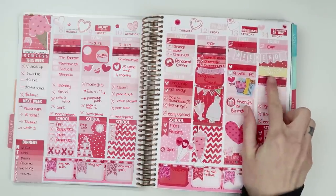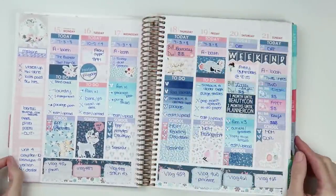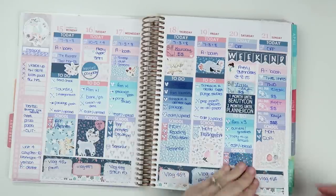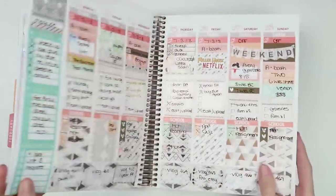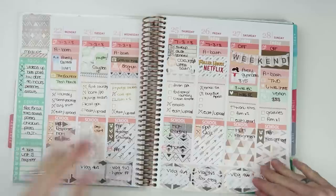And then she was making me little custom countdown stickers. I'm gonna cry. These are so cute. And then this is a Nicole Lexi Designs kit. I remember that. Wow. 1 month until BeautyCon, 2 months until PlannerCon. Yeah, she was helping me out. Oh, geez, that's stuck together. Fuller House on Netflix. So cute.